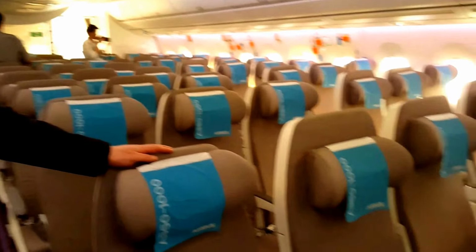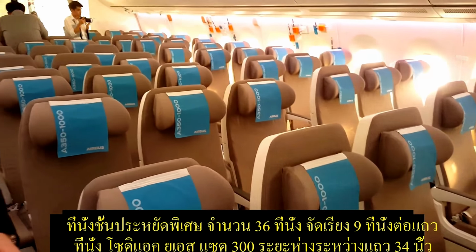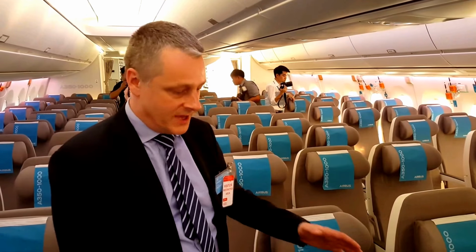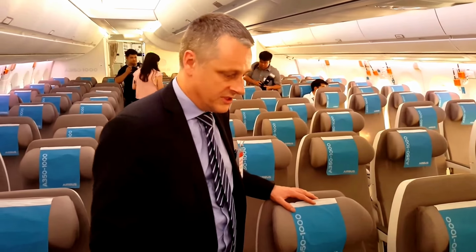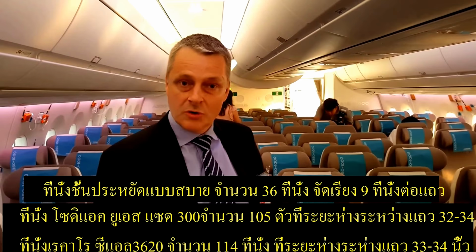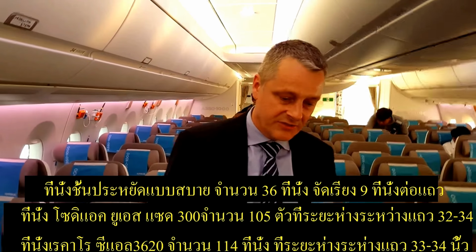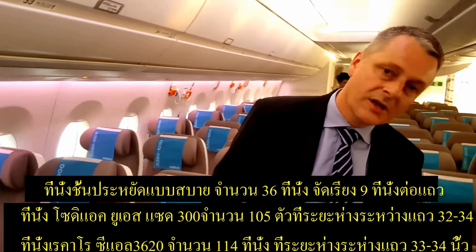So very modern, spacious design, very straight cabin, very little taper, so very efficient to fit seats and monuments like galleys and lavatories. In economy class, we feature 18-inch seats in a 9-abreast configuration, which is 1 inch wider than what the competition offers. So it's about the comfort of the seat. Of course, the 18 inches between armrests, giving more room to find a comfortable position. But it's not only about the seat width itself, it's also about the room under the seat.